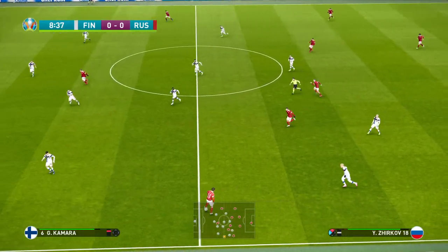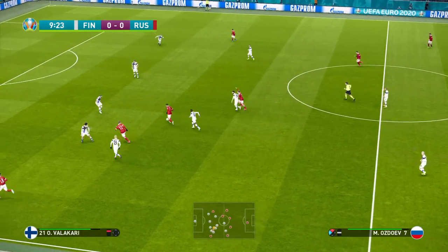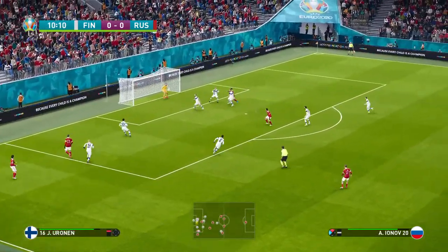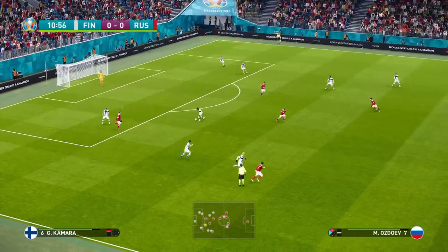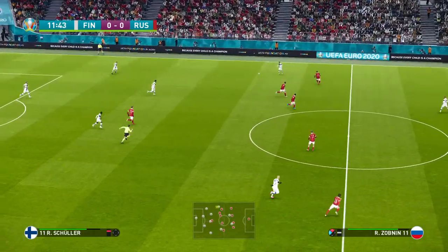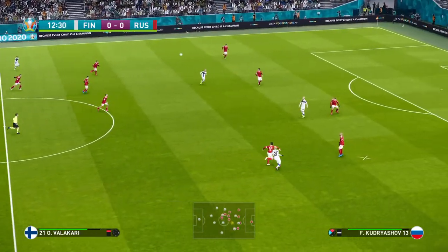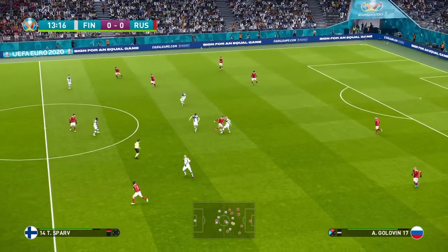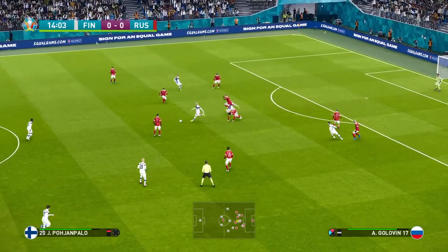Kutryashov, Chirkov, Golovin. Chirkov provides an outlet, and he's there to cut it out. And it's played forward. Kutryashov positions himself well and cuts it out. Finds himself eased off the ball. Ball's loose, who's getting there?